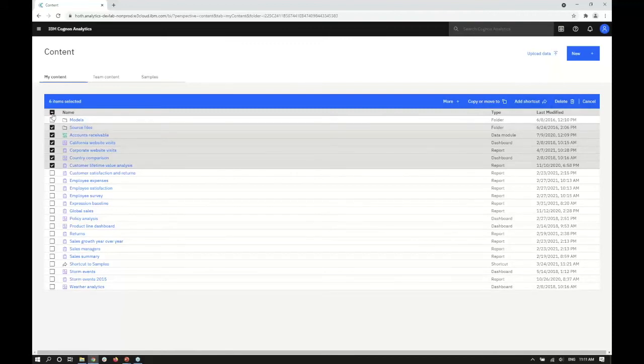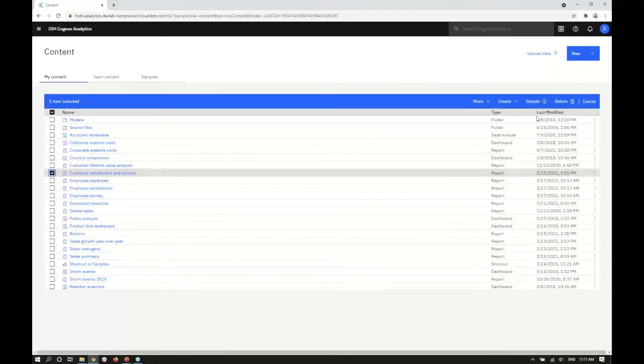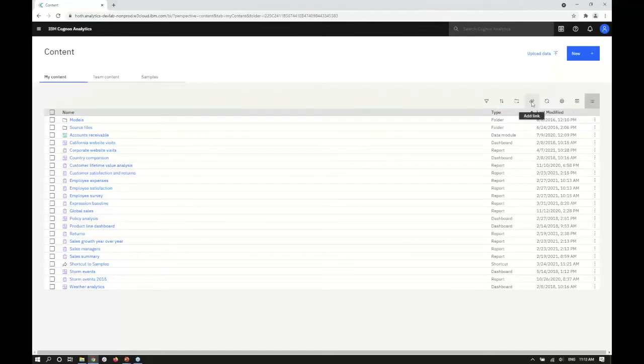Let's say you have only selected one item, let's say a report. Okay. You will be able to see the actions available that can be performed on the report, but we've also brought a details panel.